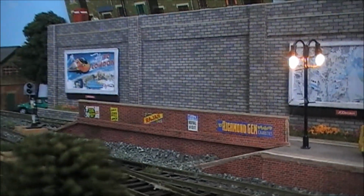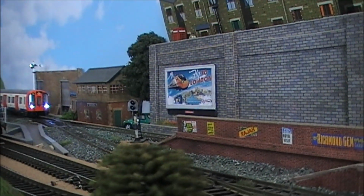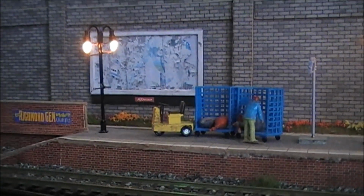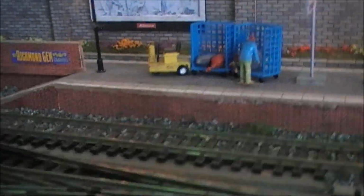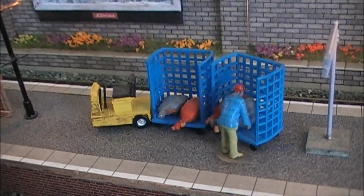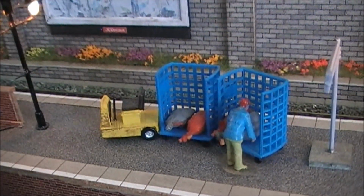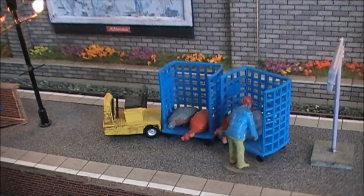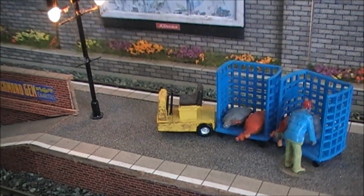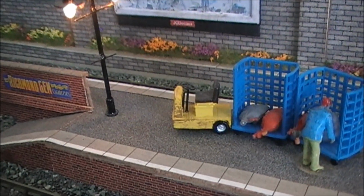The trains generally, even the S stock, literally come to about where these brute trolleys are. So moving on to the brute trolleys then, and this tractor unit. These are from Bachmann, as I say. They're easy to get hold of. I think these tractor units are about a tenner. You get 2 in a pack.